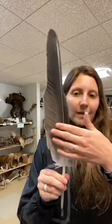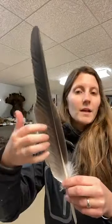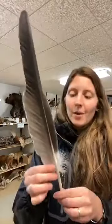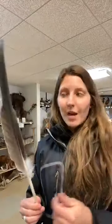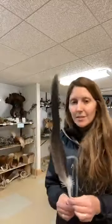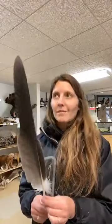So the water has no way of getting in under the feather. Feathers are really awesome in helping them stay warm, helping them stay dry. One of the really cool things about feathers is that they help them camouflage. Something maybe that we wouldn't normally think about when you think of a bird.